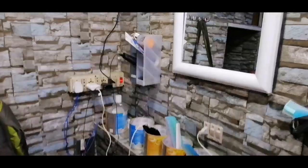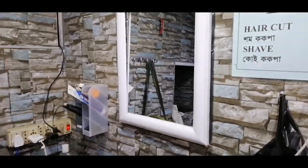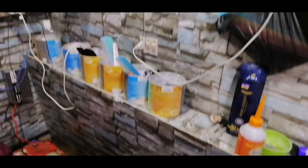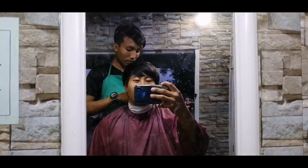So, guys, it's my turn. And guys, check this out. I feel so majestic right now sitting on this barber truck. So, guys, it's time for me to get a haircut. In the meantime, let me show you the inside of the shop. So, guys, as you can see, this is the barber shop, barber truck, I mean. It's a small one but a very unique one. There's your boy.